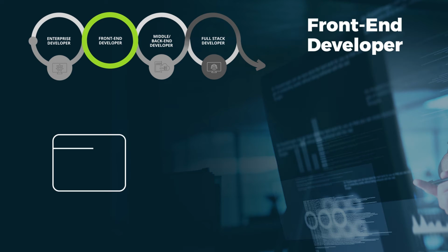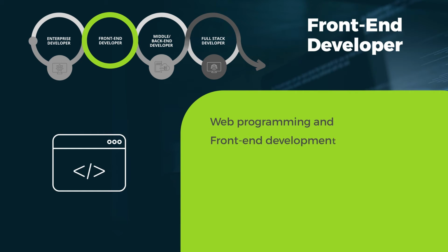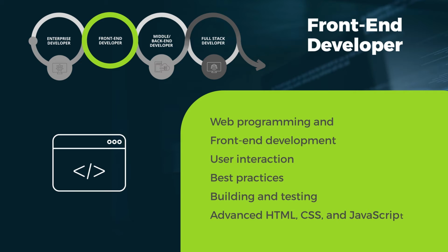Front-end developers are typically focused on web programming and front-end development languages and frameworks. Track 2 of your journey focuses on user interaction, implementing best practices, and building and testing front-end applications. Advanced HTML, CSS, and JavaScript are also covered to lay the groundwork for moving on to the next track.